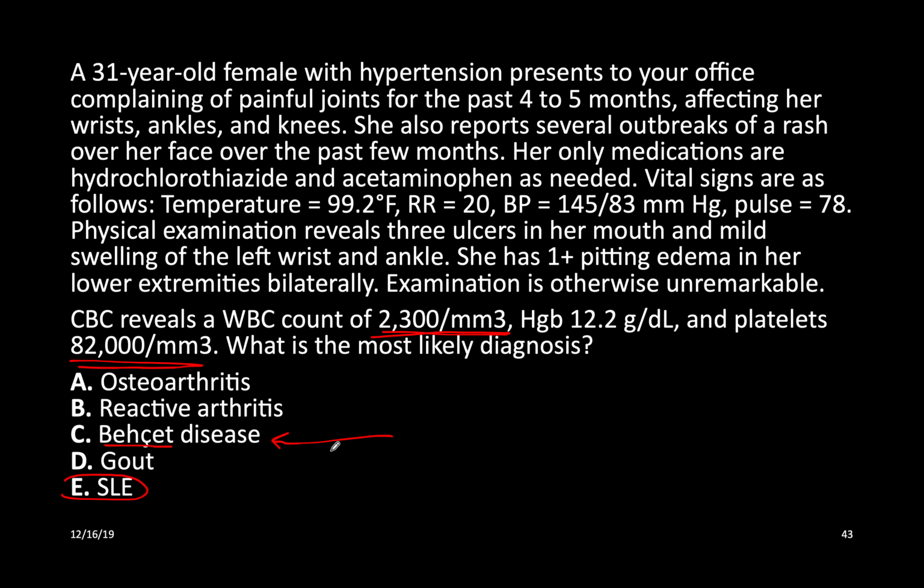You can also have these ulcers in the GU tract. Less common, but if you see a patient with a lot of oral ulcers, the things you think of are either oral herpes or Behçet disease, and Behçet disease just happens to be an autoimmune cause of oral ulcers. So great, that's Behçet disease. Definitely not what our patient has.